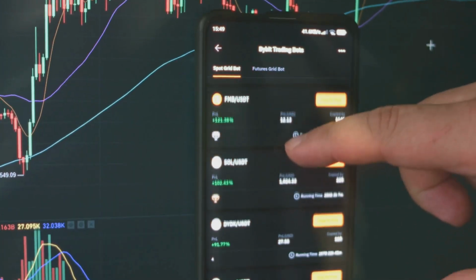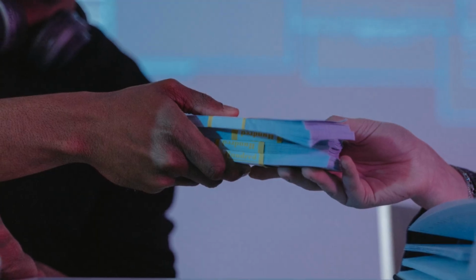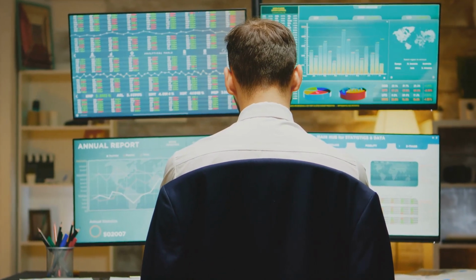The basics remain. Calls let you profit from rising prices, puts from falling prices. Buyers risk only the premium. Sellers take on greater risk for the premium. Options are powerful tools for speculation and protection, but require knowledge and respect for risk. Learn, plan, and trade smart. You're ready to take the next step.